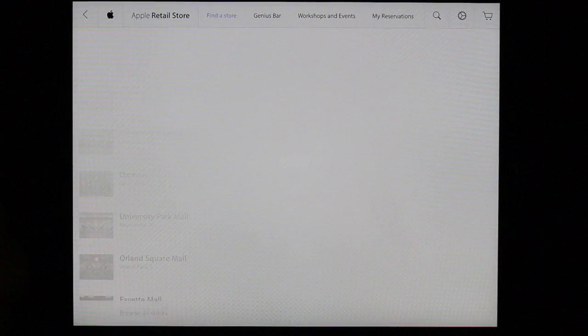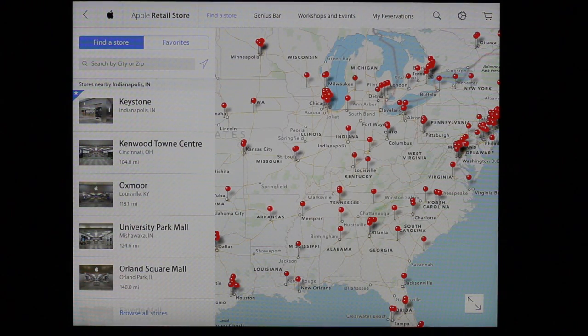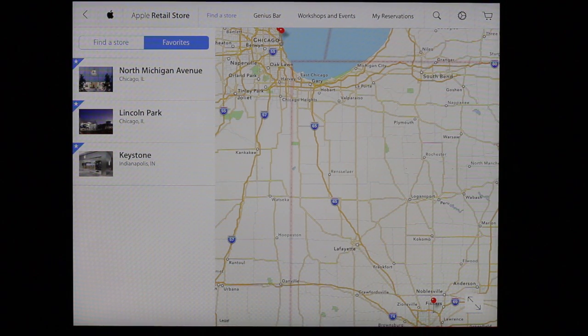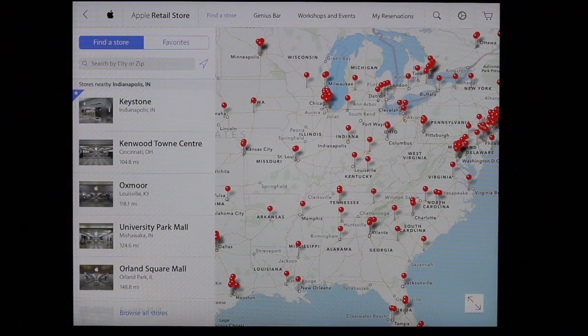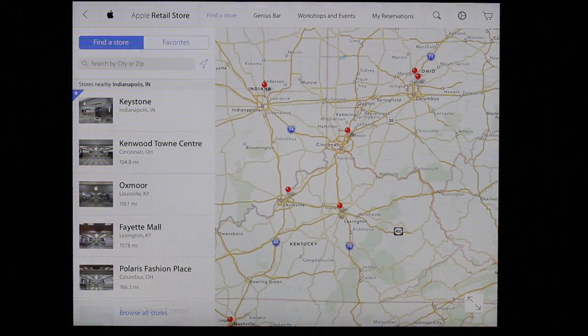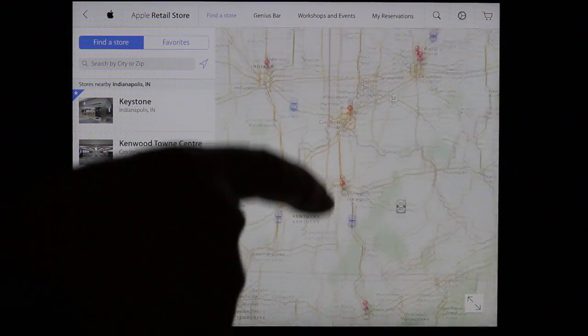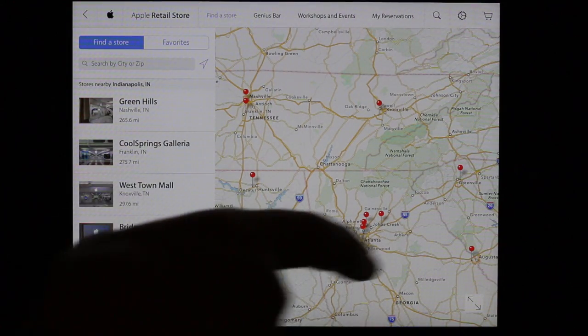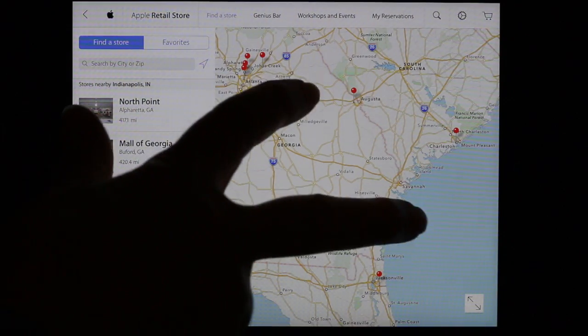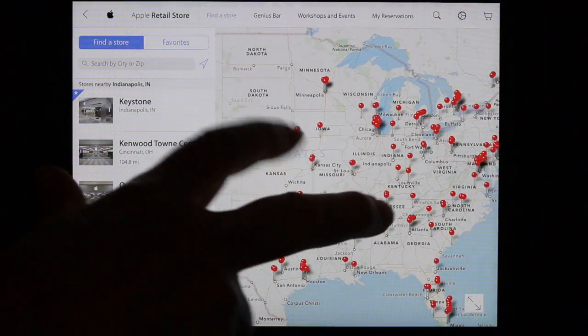If you press on Find a Store, the new updated version for the iPad lets you put in a city or a zip code here in the box. It lets you view your favorites. In this case, North Michigan Avenue, Lincoln Park, and Keystone in the Midwest. But you'll notice as the map changes, so does the list of stores on the left. Very nice. So if you zoom in, the list of stores will update to include where you're looking at on the map. Very nice for being on the go and finding a store nearby or in the area. That's a feature that the iPhone version does not have.